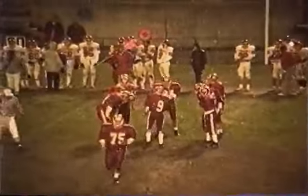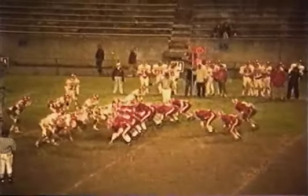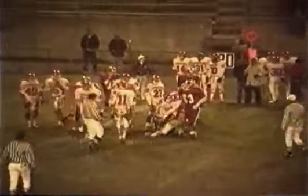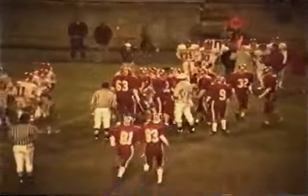Running that clock now. For Cox, somebody else in there. Maybe Brent. We'll see. There's a snap from center. Dudley. That was to Grubb that time. Grubb went nowhere. Tackle was made by Mike Music again.